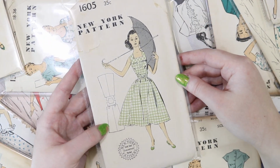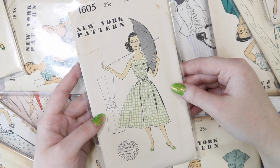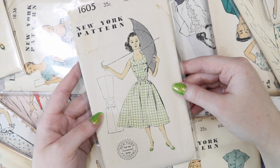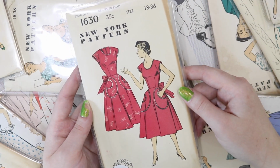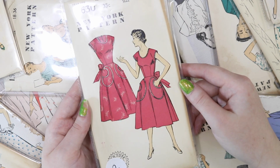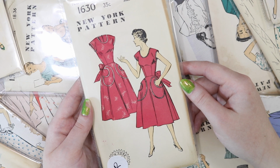This is a very, very simple pattern. As you can see, there's no shaping through the waist. Instead, it is shaped with a belt, and it's got a yoke neckline detail and a square neck. This one has an R sticker, which means it's a repeat, and I did that just to make it easier when I was listing them. It also makes it easier when I'm describing them because I won't go super in depth on designs we've seen before. But this one is really cool.